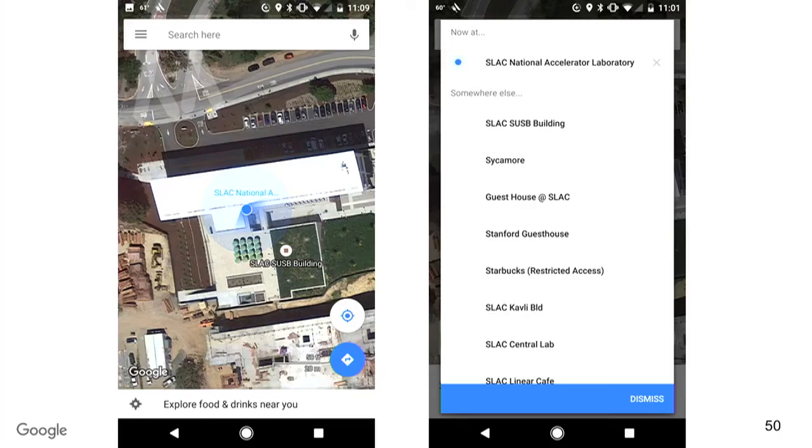And if you want to experience it for yourself and you're blessed enough to be carrying an Android phone, you just bring up Google Maps and click on the blue dot. I just did that, and it exercises Google's artificial intelligence, and it told me I'm at SLAC National Accelerator Laboratory. It wasn't that hard because I was there, but you can actually see it working. You can see what other choices it made. The Starbucks is just across the street there, by the way. Good hint. You can see its brain thinking.